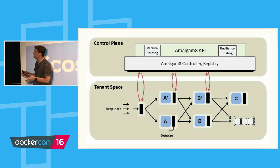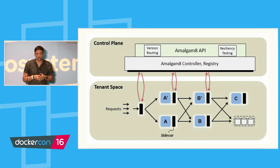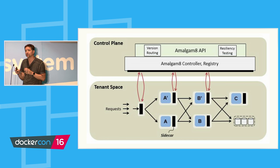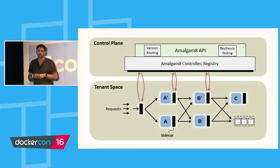Just to give you one snapshot of what it looks like, Amalgamate basically has two pieces to it. There's a control plane element, which is essentially a controller and a registry that provides a set of API endpoints to go in and control and manipulate your application, and of course for the microservices to discover each other.